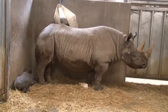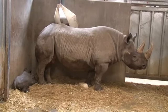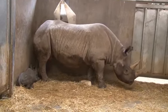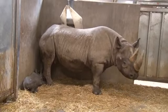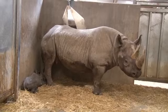Both of them are really comfortable in their space, and we're lucky that we have such strong bonds with them. They trust us, and they're really comfortable around us as well. We're going to watch some video, because I recorded some video, and I want to get your take on what she's doing here.